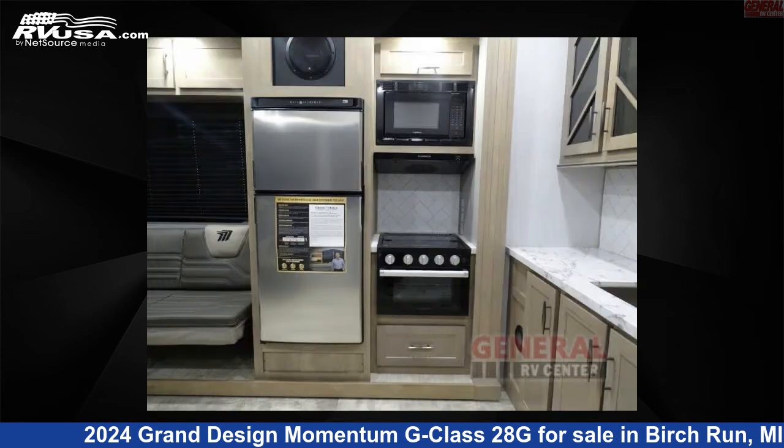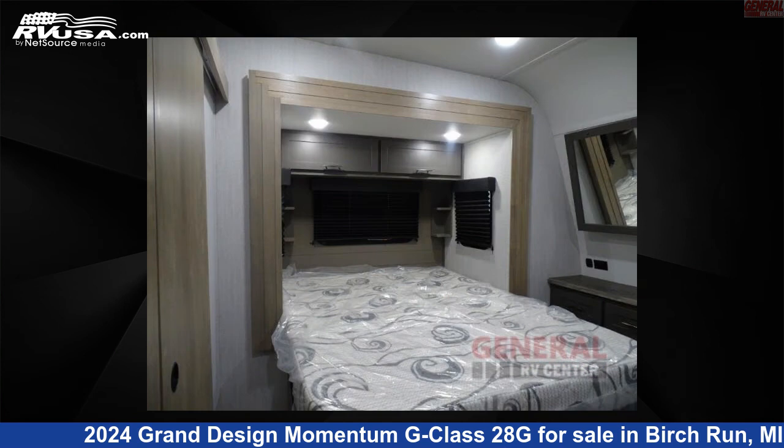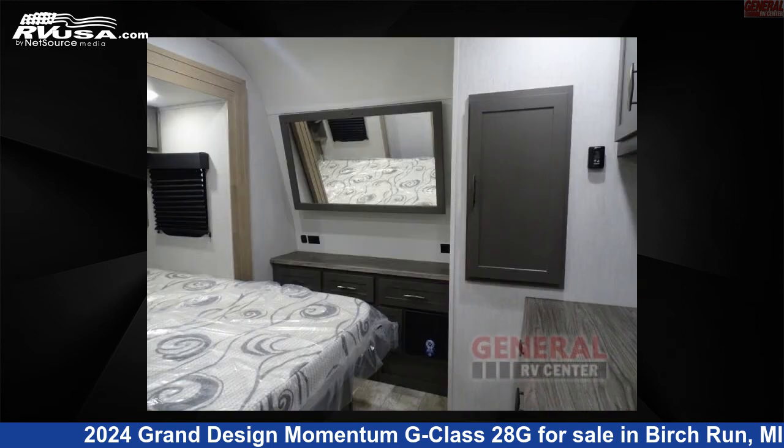This new Grand Design is 33 feet 0 inches in length and features sleeps 7, slide-out, and 90 gallons fresh water capacity. The floor plan layout of this toy hauler features front bedroom, outdoor kitchen.